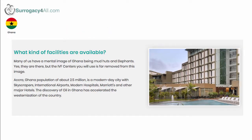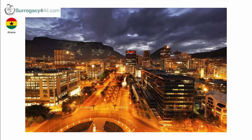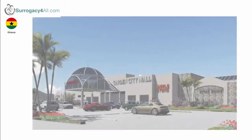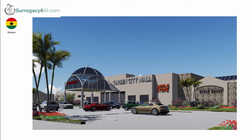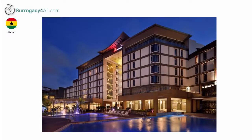What kind of facilities are available? Many of us have a mental image of Ghana being mud huts and elephants. Yes, they are there, but the IVF center you will use is far removed from this image. Accra, Ghana, population of about 2.5 million, is a modern-day city with skyscrapers, international airports, modern hospitals, Marriott and other major hotels. The discovery of oil in Ghana has accelerated the westernization of the country.